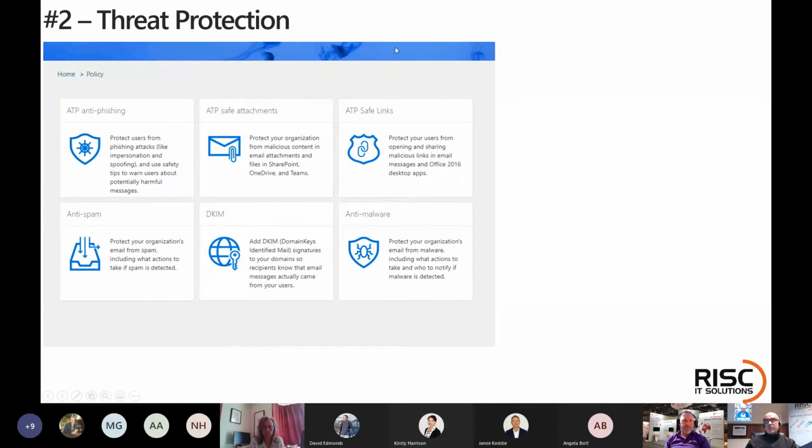So that's identity protection. Threat protection, secondly, again, this is something that's fairly straightforward to add on, and I'll show you briefly what this looks like in the demo side. So if you look at the bottom 3 there, the anti-spam settings, I'm sure you know about DKIM, and anti-malware are standard within Office 365. So you can make some configuration changes on there.